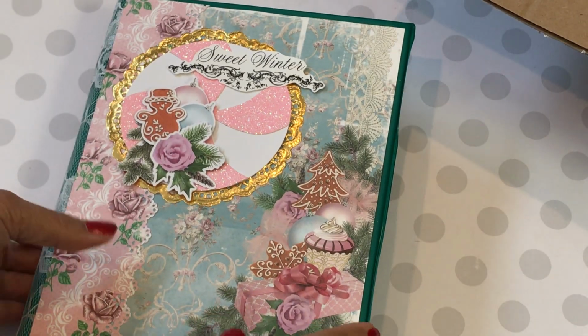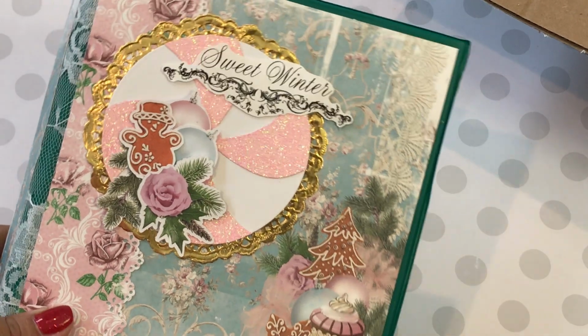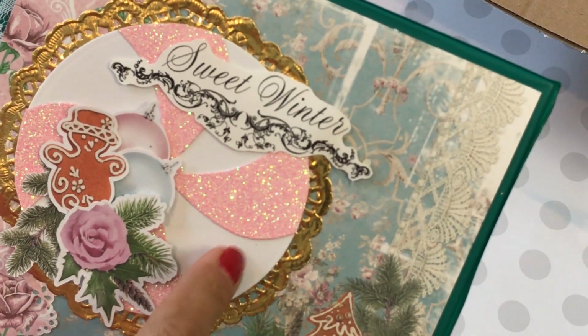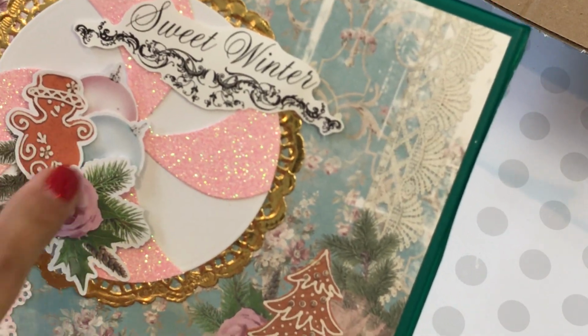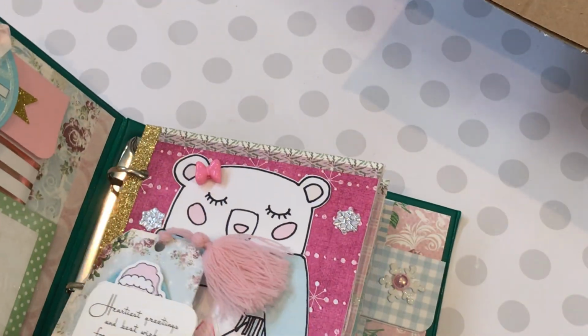Is this, oh my gosh, is this an embellishment book? Oh my goodness, look how pretty that is. It says Sweet Winter. She's got a cute little peppermint, that's that Sizzix die, and some really cute little embellishments. Oh my gosh, this is so pretty. Look at that. Gorgeous. Okay, let me open it up.